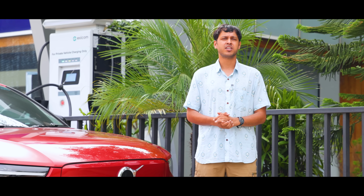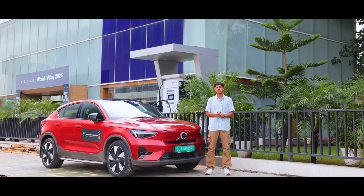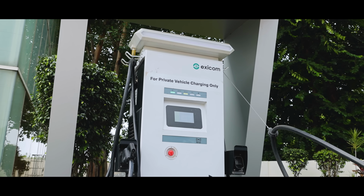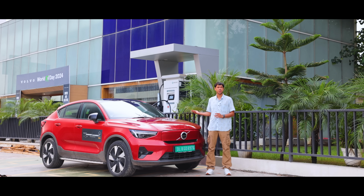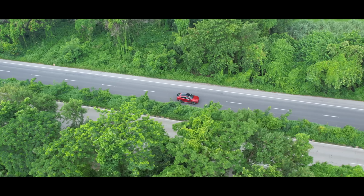This is one of the many advantages of owning a Volvo EV. All the dealerships across the country have chargers, and with a DC fast charger, the C40 Recharge can juice up from 10 to 80% in an impressive 27 minutes. Well, I guess that's goodbye range anxiety.